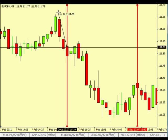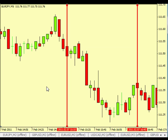You're looking to risk about the same amount in this case. That swing high. So that I like. That's very cool.